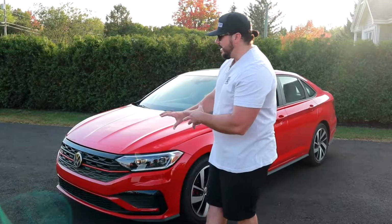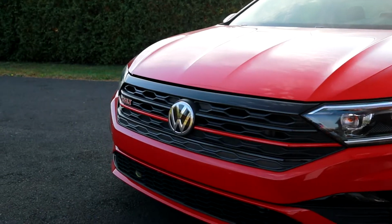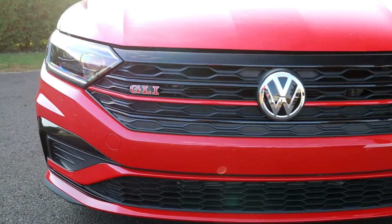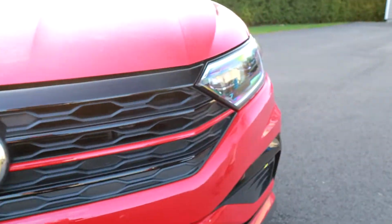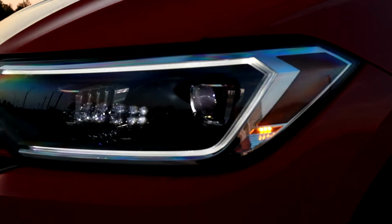Design-wise, the GLI's got a few bits and pieces, you can notice it's a GLI. First of all, it's the grille. You've got that signature grille with that red insert in the middle with the GLI badge. You've got those new LED signature lighting around the headlights. Really good looking at night.